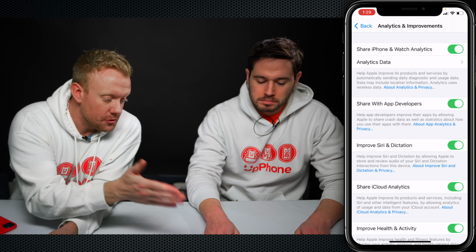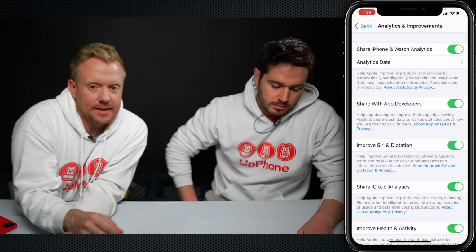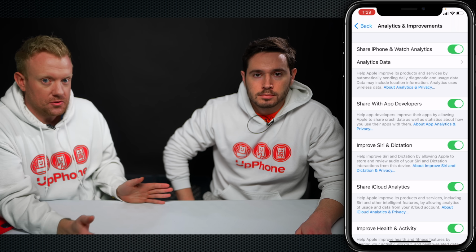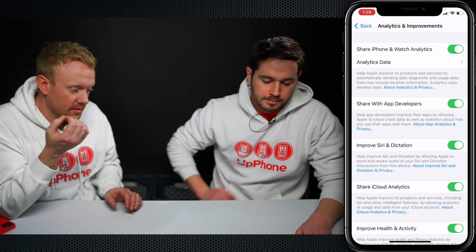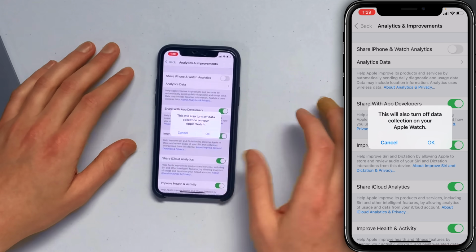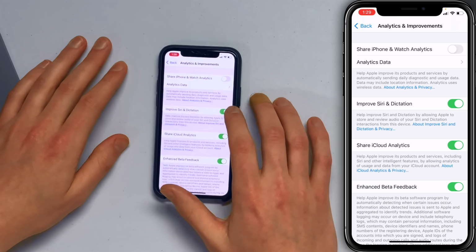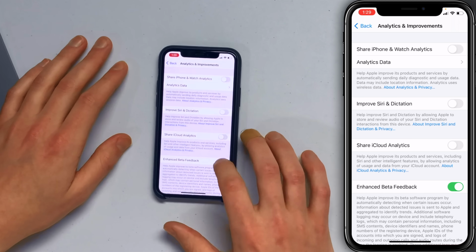Yeah. So every time you do this, you just remember, like, improved Siri and dictation, the only way that's going to happen is if they send audio files from your phone to their servers. That's going to use battery life. So I'll just tap the switch. Also turns off data collection on your Apple Watch. 2-for-1 tip there. Yeah. I'm just going to start turning off these switches.